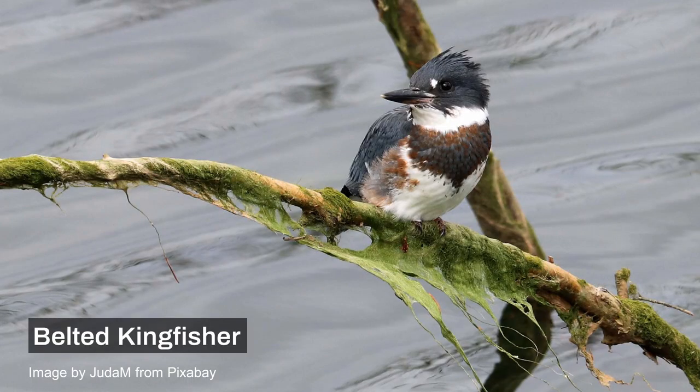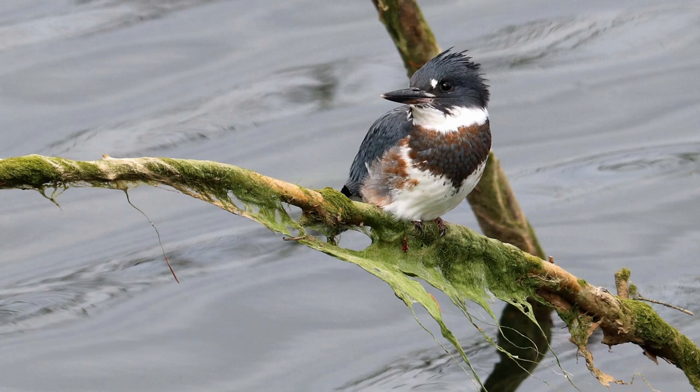Belted kingfishers are stocky, large-headed birds with a shaggy head of feathers and a thick dagger-like bill. Females are blue-gray with a rust-colored band on their belly and flanks. Their legs are short and their tails are medium length and square-tipped. They spend a lot of time perched along the edges of creeks and lakes searching for small fish.